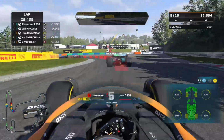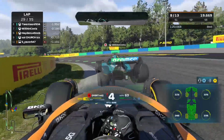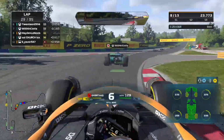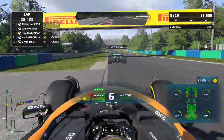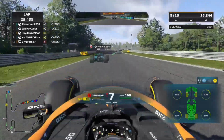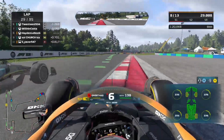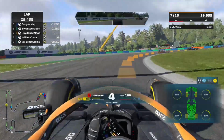With there being 6 laps left, going to chunk the car right into this left-hander. I cut some curbs. Lucky I didn't spin there. Too much of that curb is pretty bad. I don't know why I downshifted there. We're going to go into this fast left-hander here. Quick down, grab the gear, downshift, go for it, and just take him on the outside.